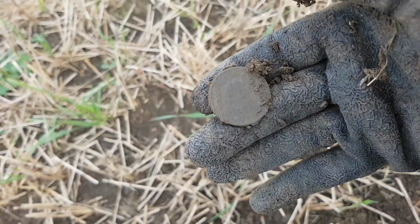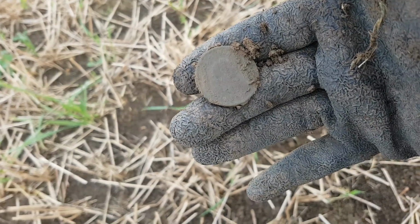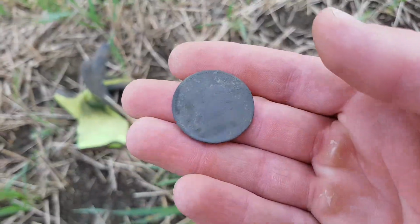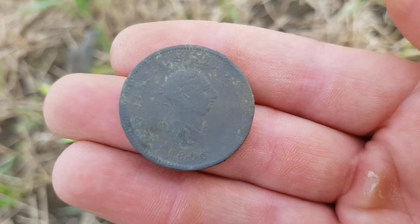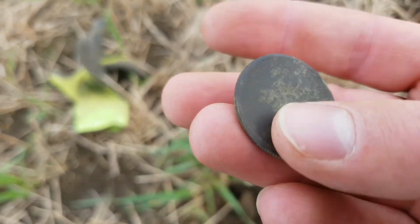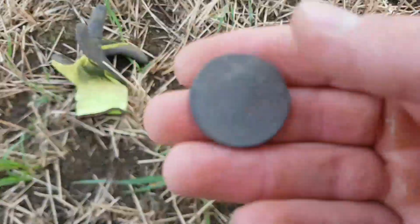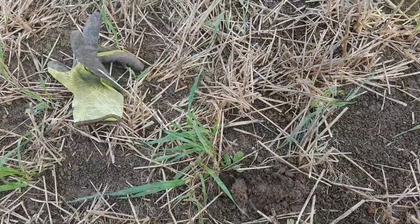Oh, George III, is it? Not too sure, let's get a quick clean. Let's just give it the quick trouser rub. And yeah, I think it's George III. There you can see 1806 at the bottom, is it? Or 1805? Not bad condition for a George III. Britannia on the back. See if we can get some silver. See you on the next hole.